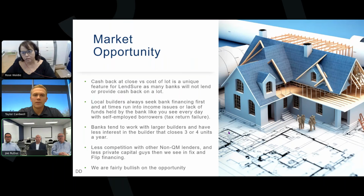There's less people out here doing the fix and flip ground up construction than there is doing non-QM right now. So we have a little bit less competition with that. There are a lot of competitive things, but I think with the expansion that we just did in the last week or two, we're right there with any program that anybody's got out there. So we're available to do that, and we love this opportunity. We're growing it, we're hiring, we're expanding it, and we want to be able to help you get your loans done.